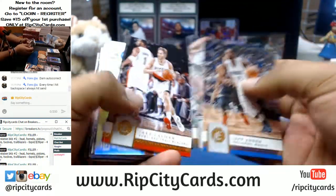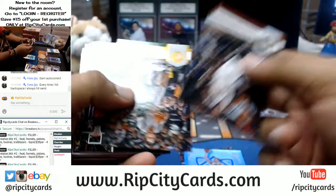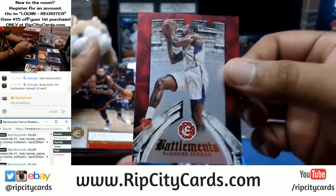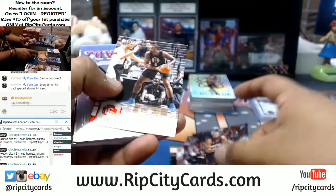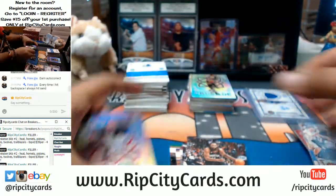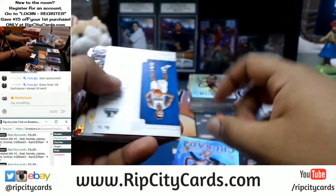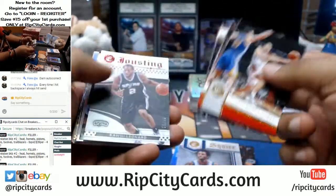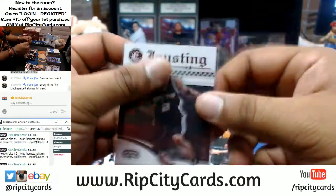There we go. DeAndre Jordan, Battleman insert there. So 149, DeAndre Jordan of the Clippers. What else? Andrew Wiggins, Squire insert for the Wolves. Jousting insert for the Spurs, Kawhi Leonard, to 99. There you go.